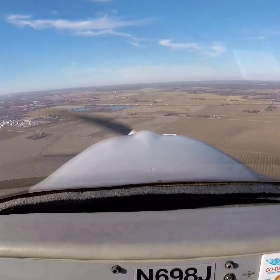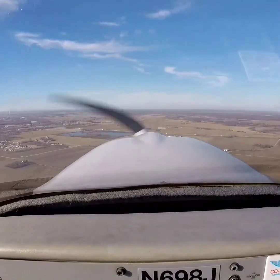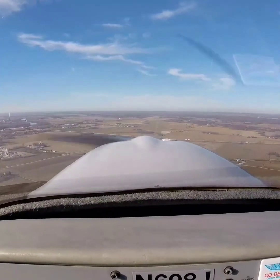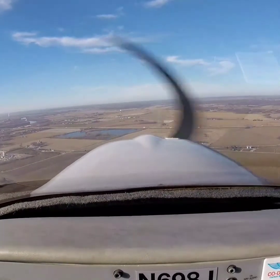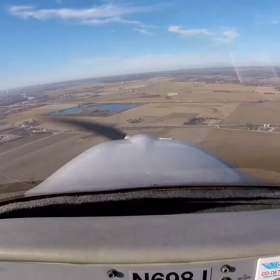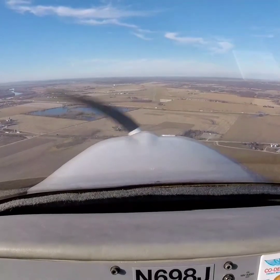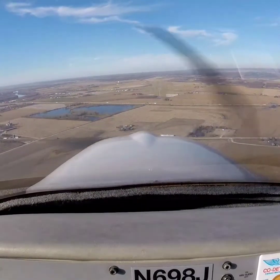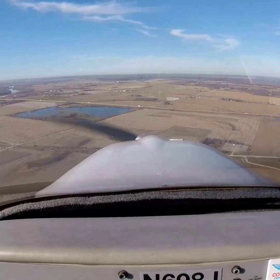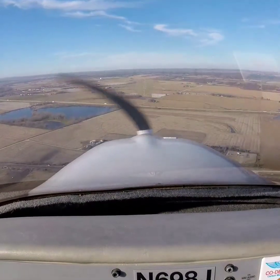Well, I'm left traffic for 33. I am in the position from you coming from the east, just in front of the smokestack. I don't know if you see the smokestack. If you see the smokestack, you see me. I see the smokestack, still looking for you. We're on a 2 mile final for Jabiru 698 Juliet. Gotcha. Yeah, I'm looking for you too. I don't really see you.